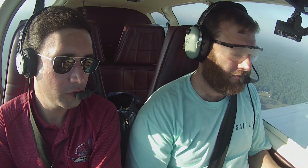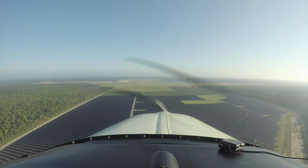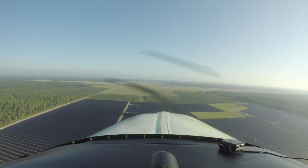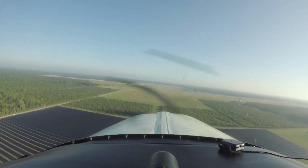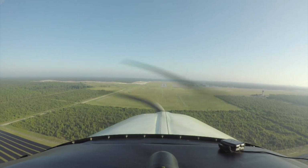Good job correcting on the altitude, because you are well below the glide slope. Gas on, carburetor heat, fixture, prop. GUMPS check is complete. Now you remember it gets more sensitive the closer in you get. Right. So try to make these very small corrections.